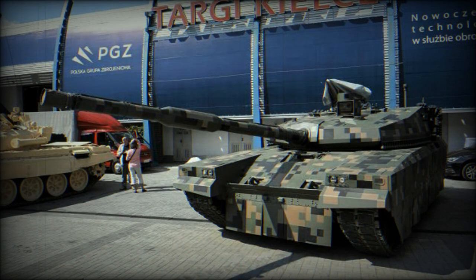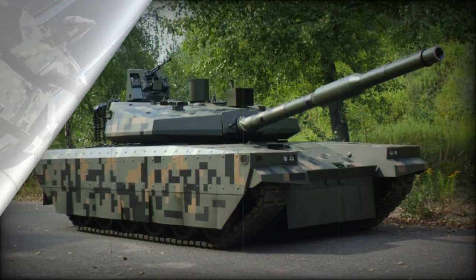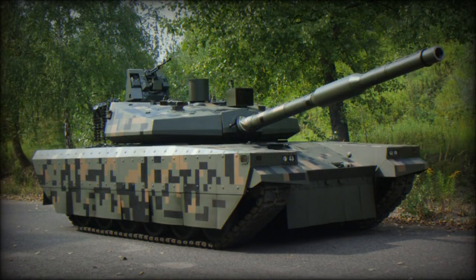Currently, the Polish Army operates 233 PT-91 Twardy and 120 older T-72M1 tanks. Another 470 T-72M1 tanks are in storage. So there are a number of tanks that could be upgraded to the new standard. Also, the Polish Army operates a number of ex-German Leopard 2A4 and Leopard 2A5 tanks. The older Leopard 2A4 tanks are planned to be upgraded to Leopard 2PL standard.